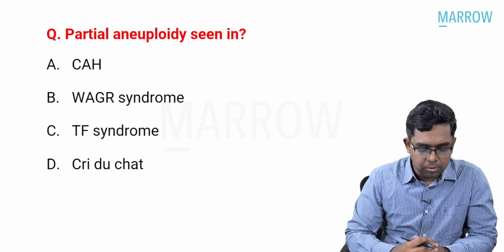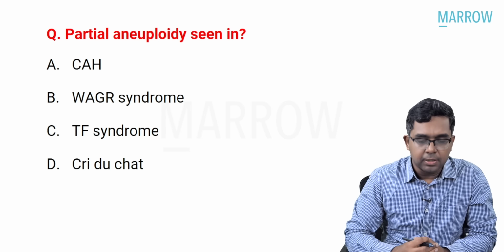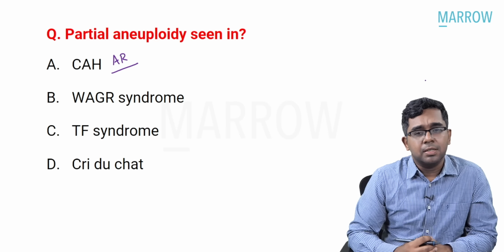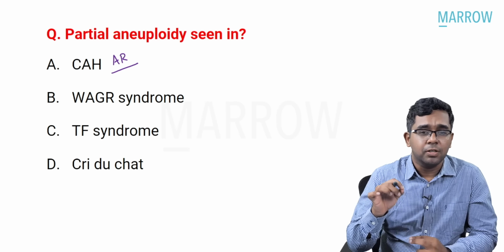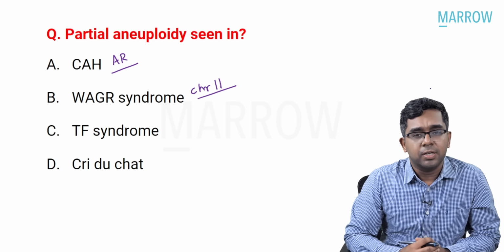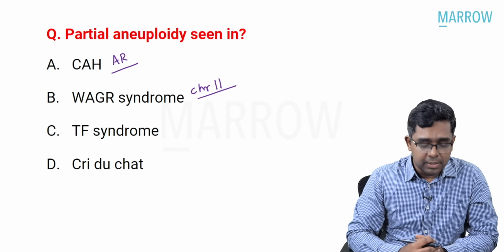The next question is about partial aneuploidy seen in which condition? CAH, congenital adrenal hyperplasia, is an autosomal recessive disorder, so that is not the answer. WAGR syndrome is not at all an inherited condition. It is related to a deletion of genes in chromosome number 11. That is not the answer. Testicular feminization syndrome again is not related to aneuploidies. So what is the answer to the question?